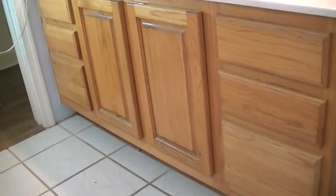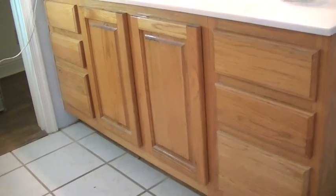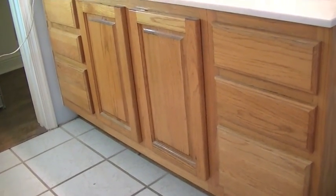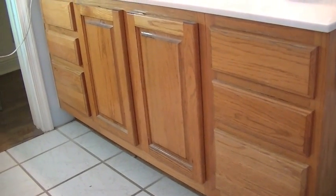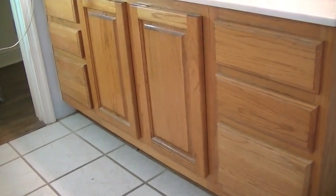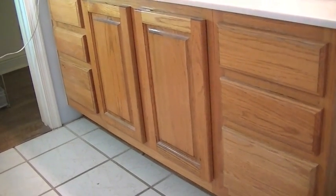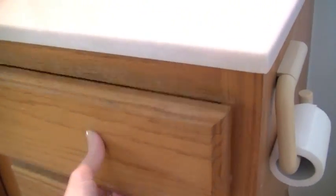So I'll show you what we're working with in our before. Okay, so this is the vanity in the bathroom. It's actually a really good size. It has lots of storage. It's kind of old looking. It's a 1990s golden oak, which we will be painting when we redo this bathroom because we really do like this vanity. We think it has plenty of space. It's just not the most attractive thing to look at. So we'll be tackling drawers.